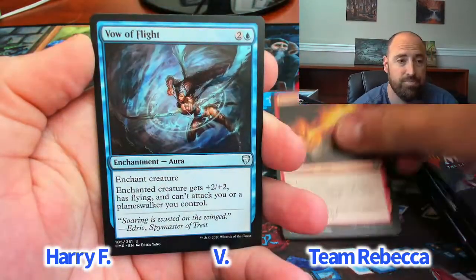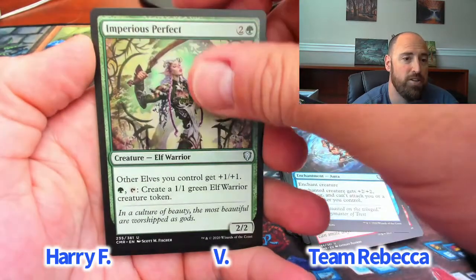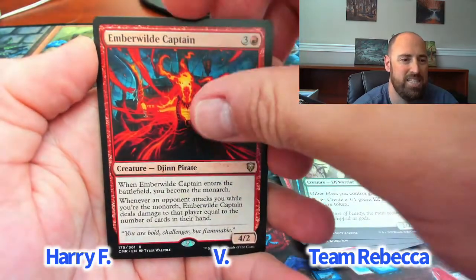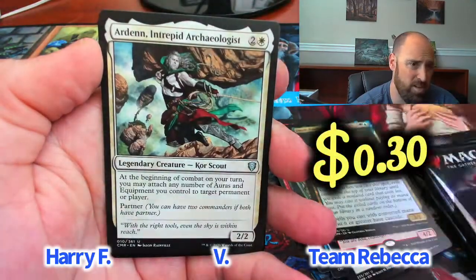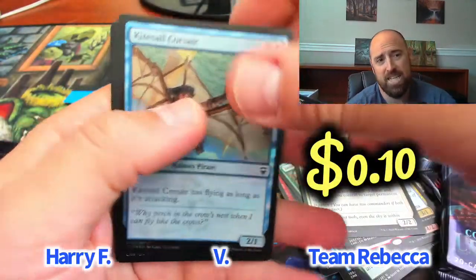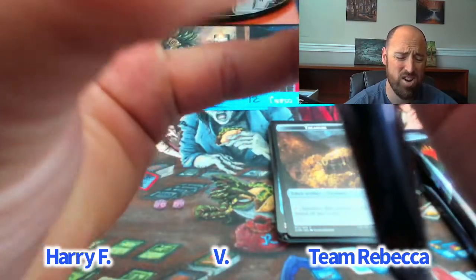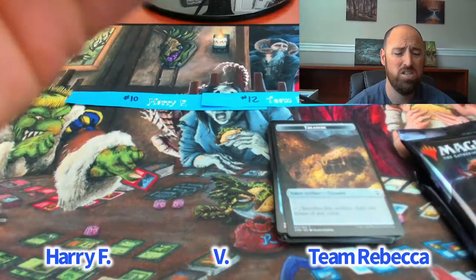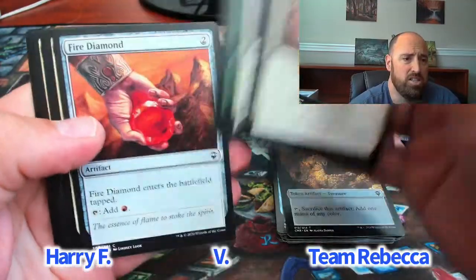Okay. Vow of Flight. Imperious Perfect. Ember Wild Captain. Emoti. Oh, I just gave it away. Arden. And a Corsair. Okay. Last pack for Harry F. Can we do something for you? Can we do something? Man, these packs feel so thick. Angelic Gift. That's decent.